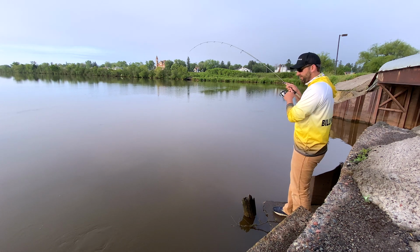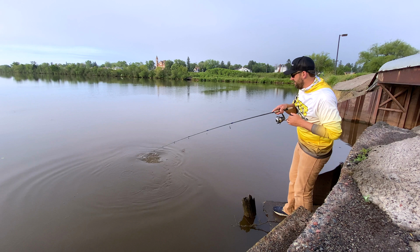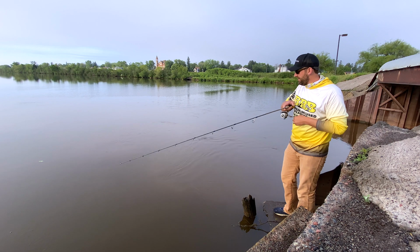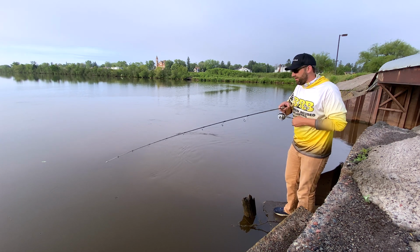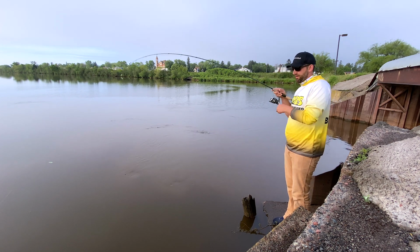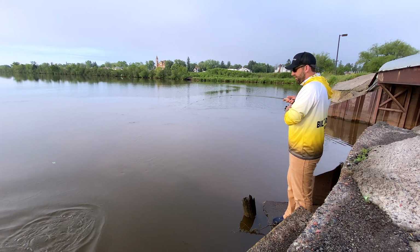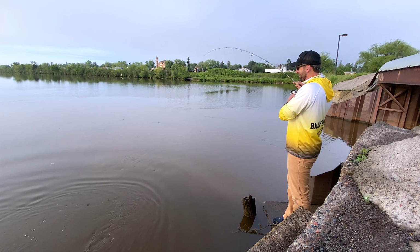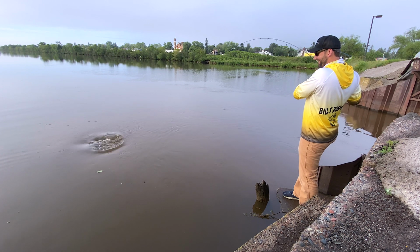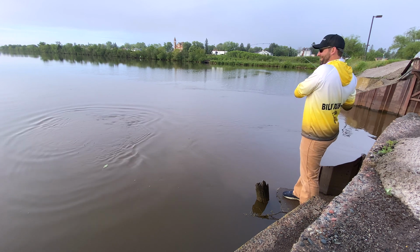I knew the second I hooked this thing it was a big fish. That FG knot is holding so far. Tell you what, that FG knot is an incredible knot. I'm gonna have to show you guys how to tie that at some point, but oh, there he is. Oh man. Oh, what a fish. Oh, he's so big. He's so big. Oh, there he goes again. No.